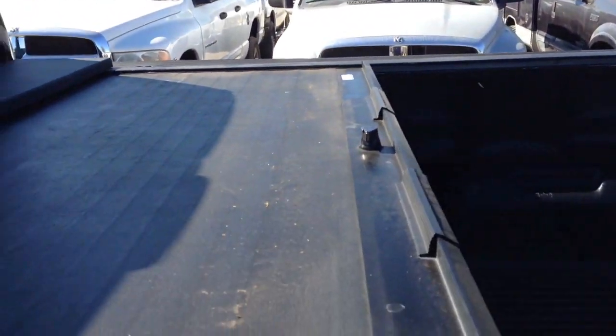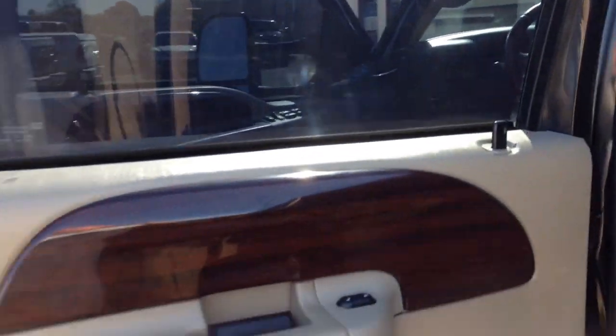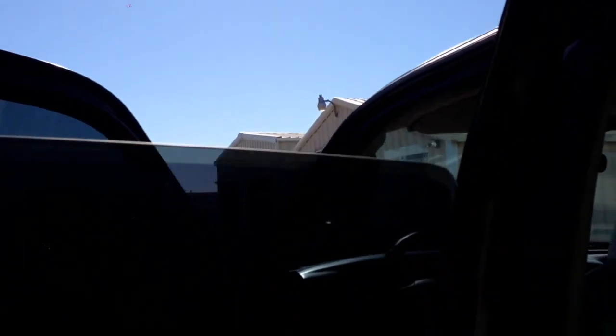Also has this rolling tonneau cover here. Alright, let's walk through this real quick. I gotta pick up the pace, I only have 15 minutes for these videos. Anyway, it's critical for me to make sure that I tell everybody everything that we know about a vehicle.